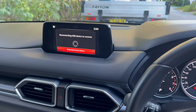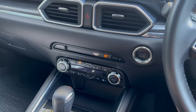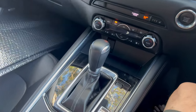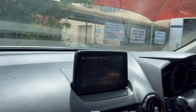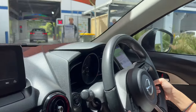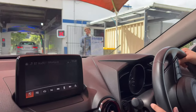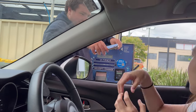Fourth is the Apple CarPlay. Lastly, the comfortable leather seats with built-in heaters and the sunroof. We also tried this automatic car wash near our house, which costs $30. Washing the car is honestly relaxing. It lasts for about 7 minutes.